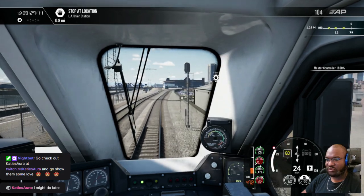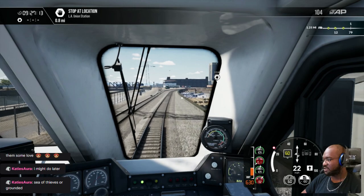Our engine braking a little more now. It's because we have to be at 12 at this next signal.